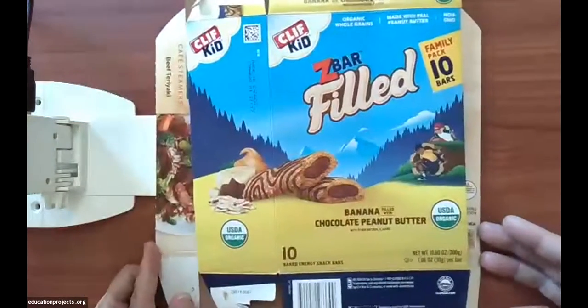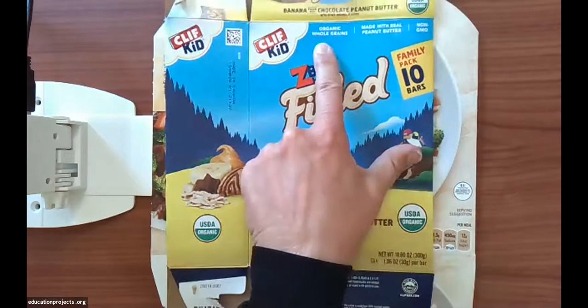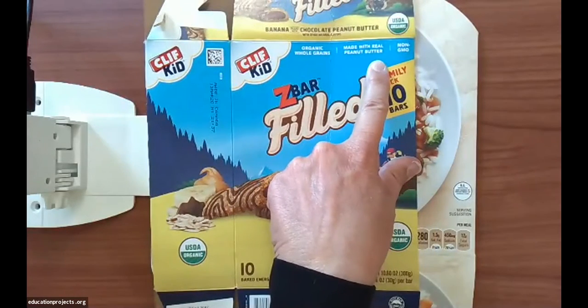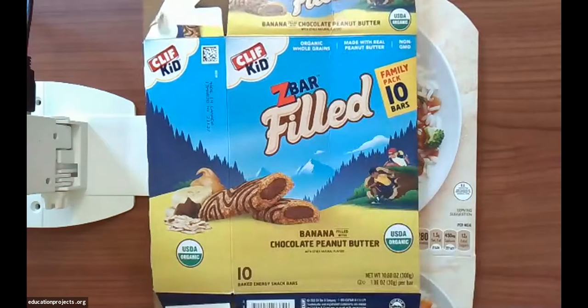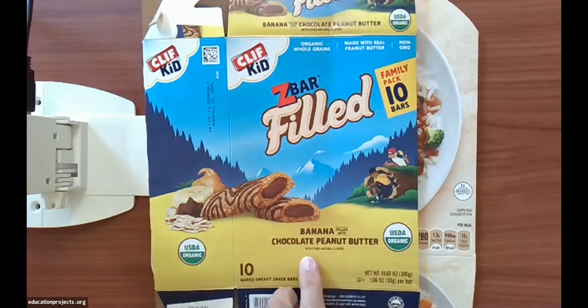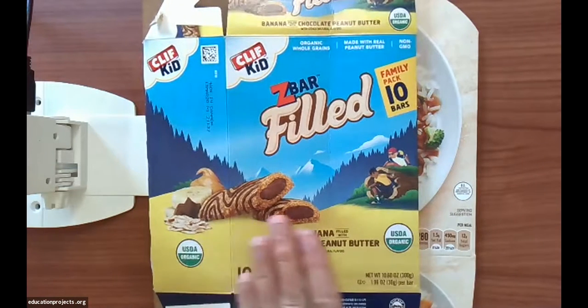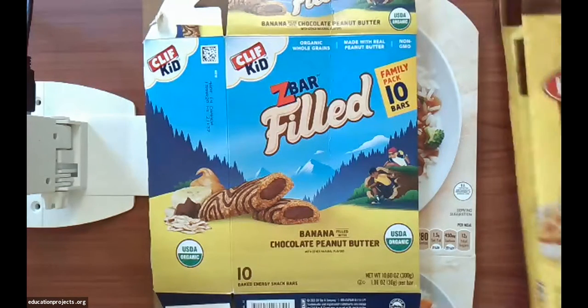This one, the Z-bar, anybody know why I might think that that would be natural? I mean, it says up here, organic whole grains. You might not be able to see that. Also says made with real peanut butter. So those two things, although peanut butter is processed, it is real from peanuts. We don't know that that peanut butter didn't have any other things in there, but it does say it's banana filled with chocolate peanut butter and other natural flavors. So already it says it's natural, right? Well, the issue with natural is that there is no USDA definition of natural.